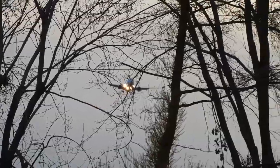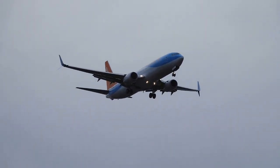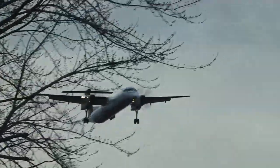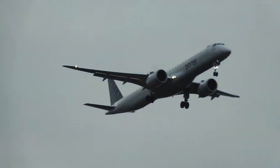Oh, the timing. Looks like KLM. Or a Sunwing. Sunwing. Q400. I love it when this camera works properly. You want to open a window? No. Open the window, please. Porter? Is that Porter? Yeah, it's a Denver. Wow. Used to be only crop.